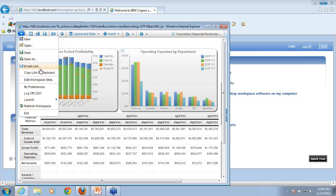So you can even share, and I wanted to show you this, an email link to this. Remember, it does go through Cognos security. So if they don't have access to see that information, they're not going to see it. If you try and send them an HR workspace and they don't have access to that data, they're not going to be able to see it. The other good thing is that TM1 and BI are very tightly integrated. They share security. If you set security levels in TM1, those will pass through to BI as well.